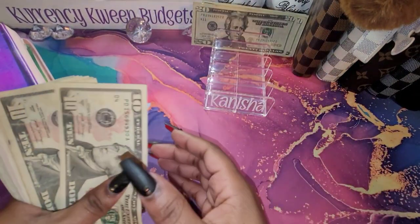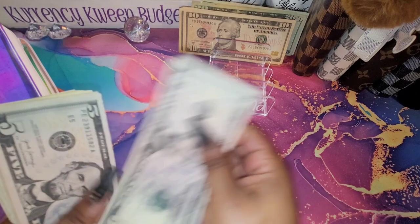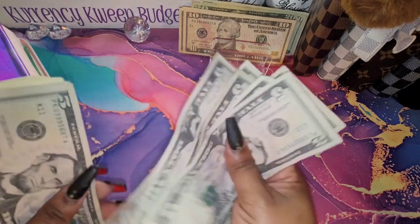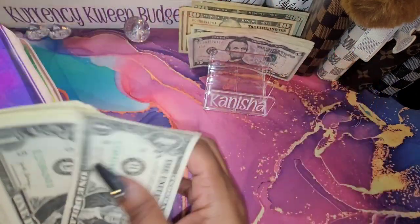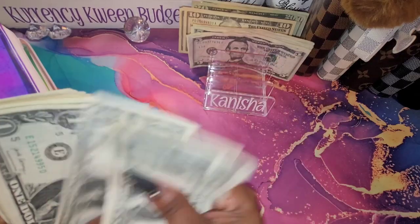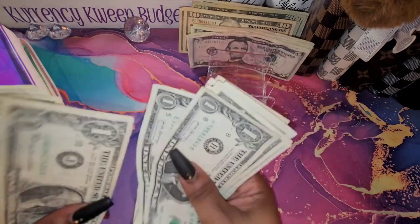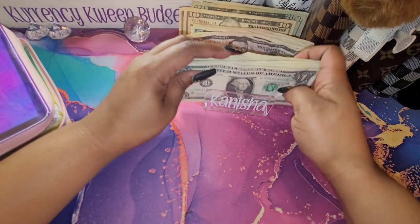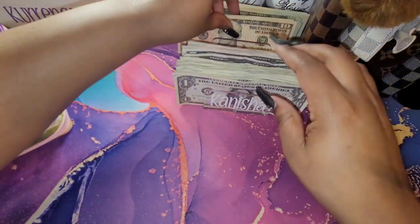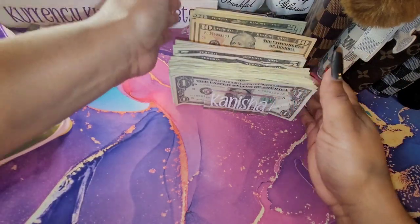20, 40, 60, 80. 10, 20, 30, 40, 50, 60, 70. 75, 80, 85, 90, 95, 2, 5, 10, 15. That's $215. 16, 17, 18, 19, 20, 21, 22, 23, 24, 25, 26, 27, 28, 29, 30, 31, 32, 33, 34, 35, 36, 37. I think that's 237, y'all. I had some issues with those ones, but whatever. We're going to get it all stuffed tonight.